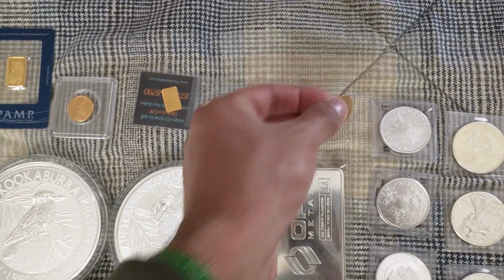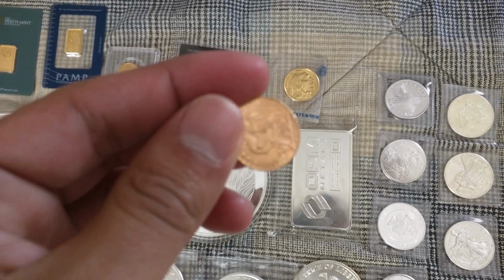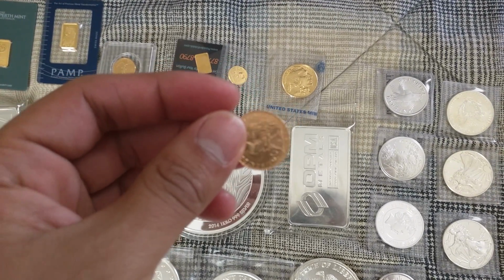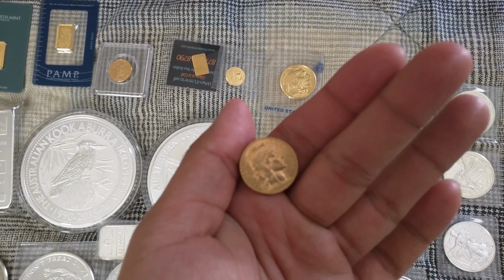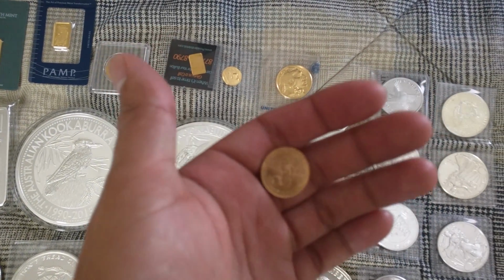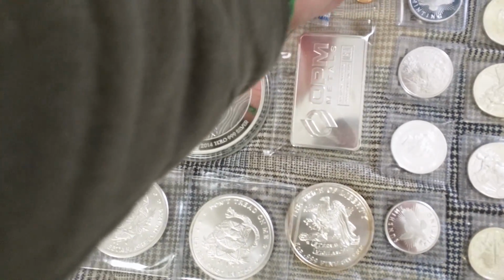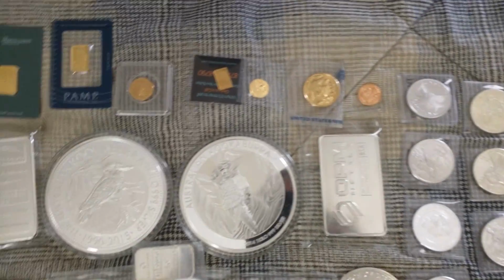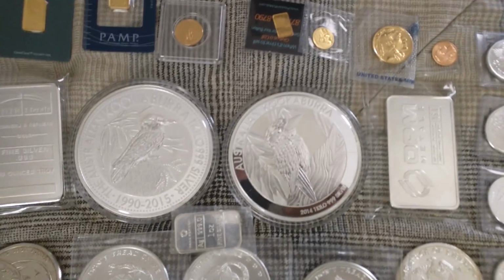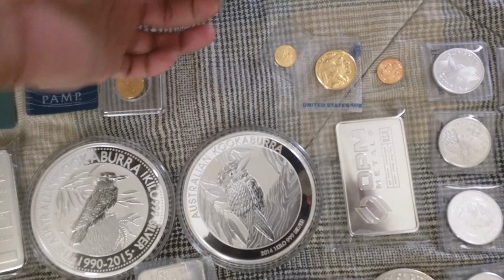That was where I got this guy right here, the French rooster coin. It's 20 francs from 1914, I believe. And those were like $250 at the time. But actually that's not the first one I got. The first one I got was this guy right here.